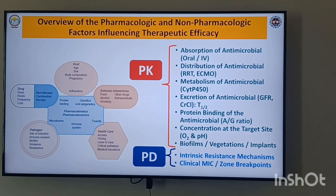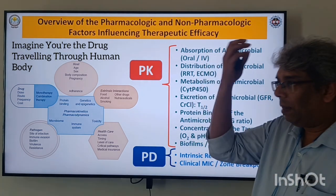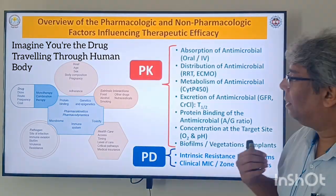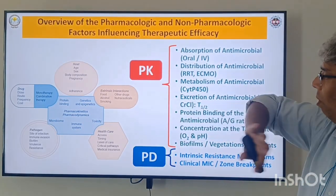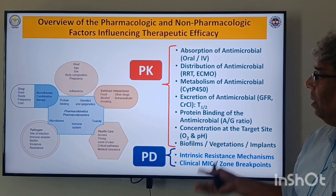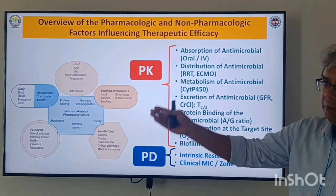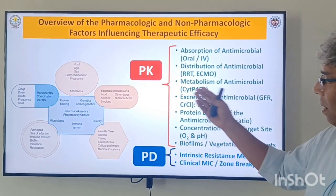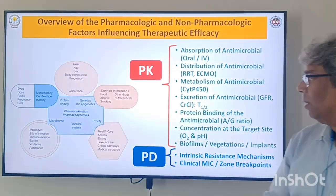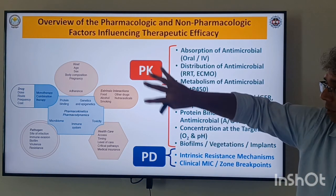Now, if you look at the overview of the pharmacological and the non-pharmacological factors which influence the therapeutic efficacy of any antibiotic, once you imagine yourself to be the antibiotic and imagine your journey through the human body, you realize that every patient has different size and shape and structure and body composition, pregnancy, or different hemodynamic parameters. There are numerous extrinsic interactions also, like food, alcohol, smoking. Multiple parameters influence your cytochrome P450 stimulation and the metabolism of the drug. Then there are multiple things like what is the access to antibiotics, what is the timing, what is the level of care. So there are multiple factors which take care of the journey of the antibiotic through the body.